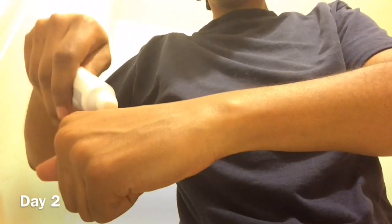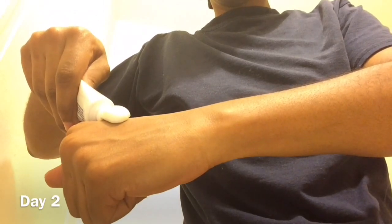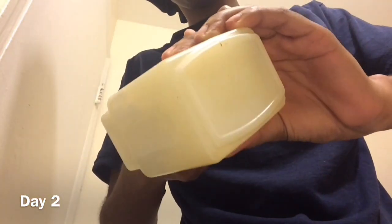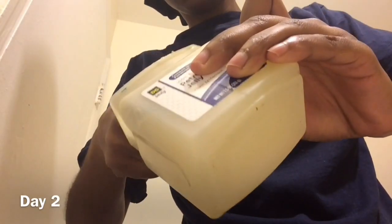It's using toothpaste and Vaseline. Toothpaste has a bleaching agent in it that helps to get rid of dark spots, and it also helps with acne as well, but I'm not on that right now. I'm just on getting rid of the dark spots. And then the petroleum jelly is supposed to help with moisturizing your skin, so that way the toothpaste does not dry out your skin.